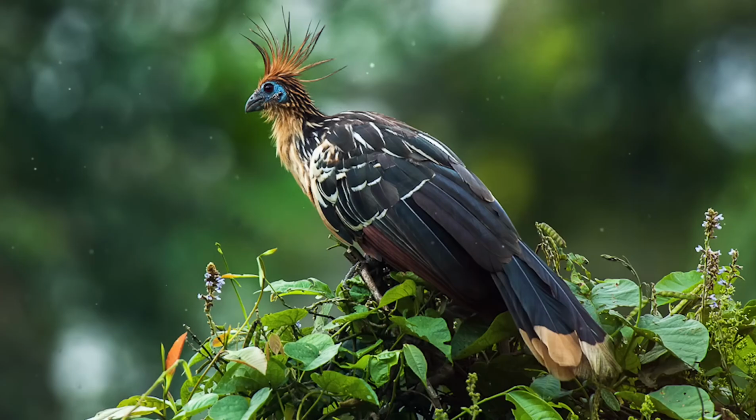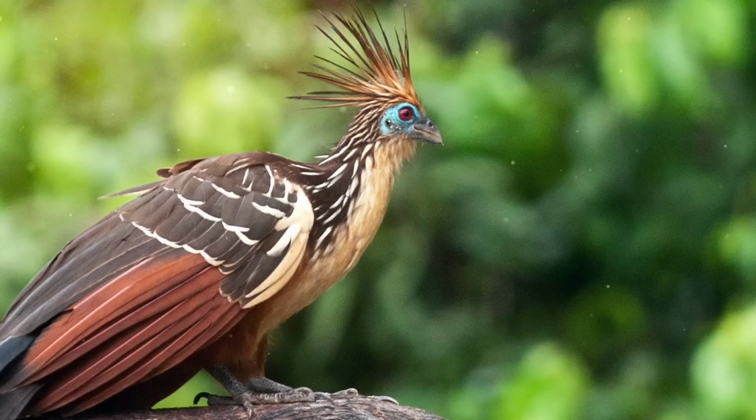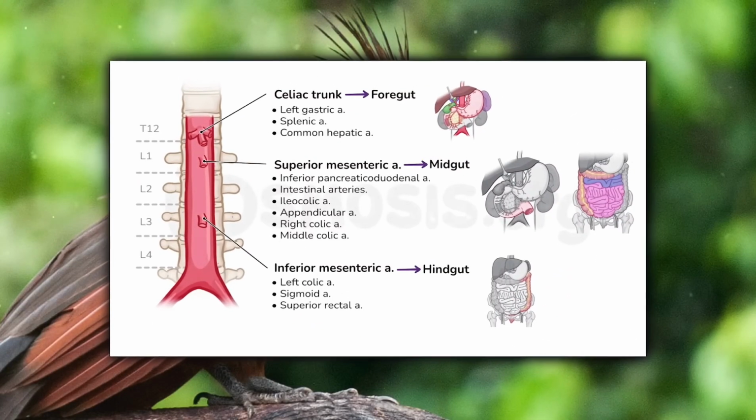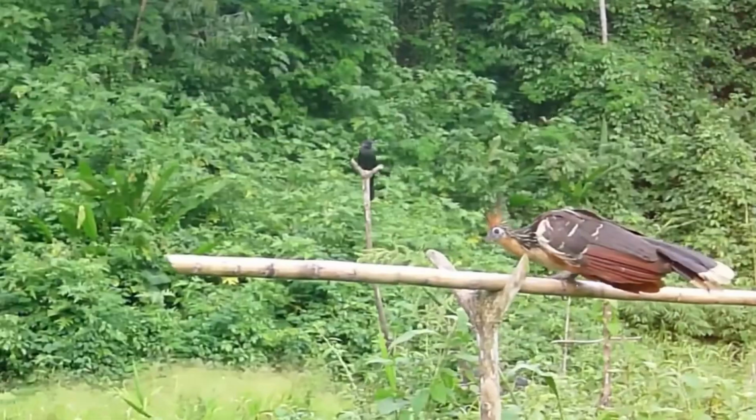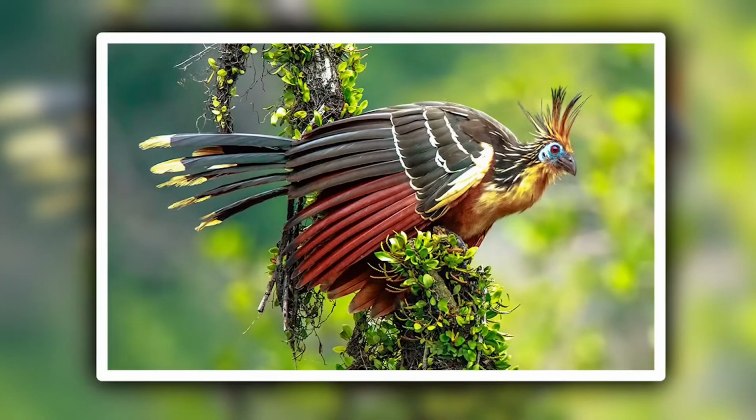The real kicker? Their digestive system is more like that of a cow than a bird. They ferment their food in a specialized foregut, leading to their distinctive aroma. The stink bird's method of avoiding predators isn't about flying away because, frankly, they're pretty clumsy flyers. Instead, they stink so bad that most predators decide they're not worth the hassle.